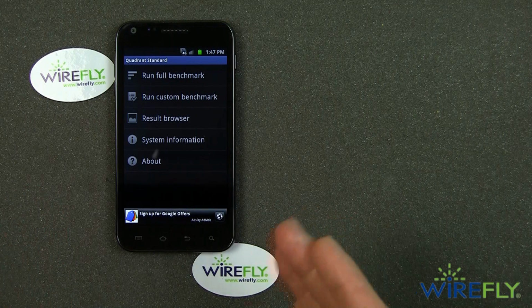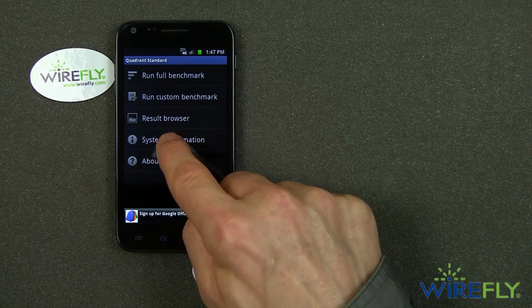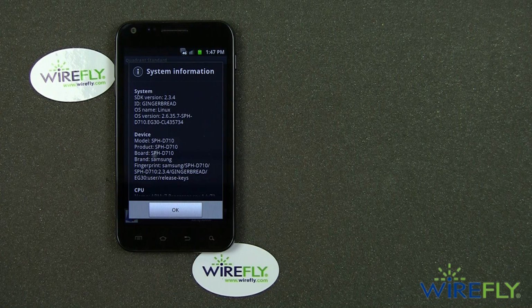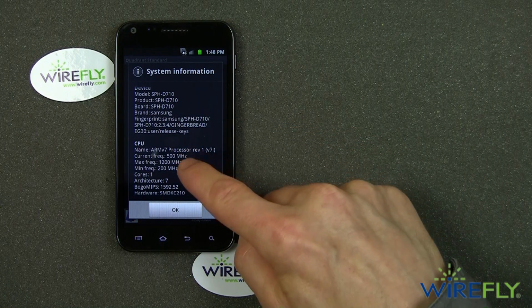But right now, this is Quadrant. I'm going to go ahead and run the full bench. Well, actually, before I get started with that, let's go here for the system information. You can see, of course, that this is running Android 2.3.4. Here's the model number.